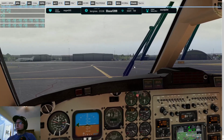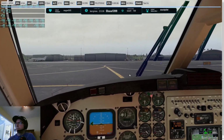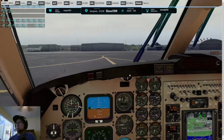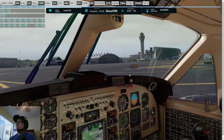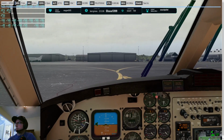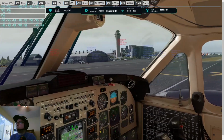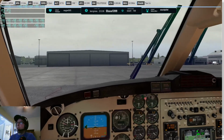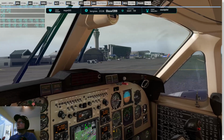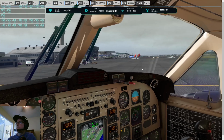Alright, so I got my taxi clearance. We're going to monitor ground. All the lights are off. We'll take the flaps out here. I actually hear a Traffic Global airplane. Apparently this airport has Traffic Global GA. The bigger airports have the GA, but the smaller ones still don't have a lot of the GA.